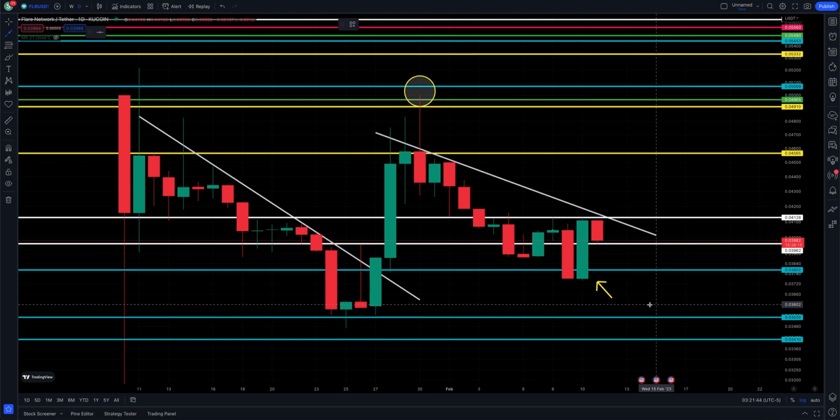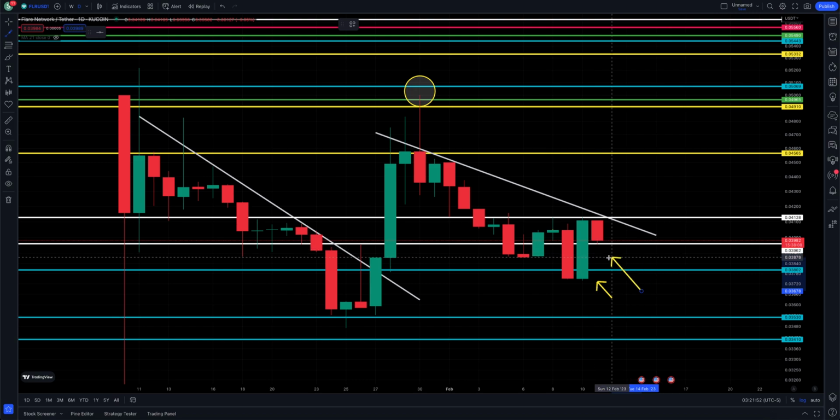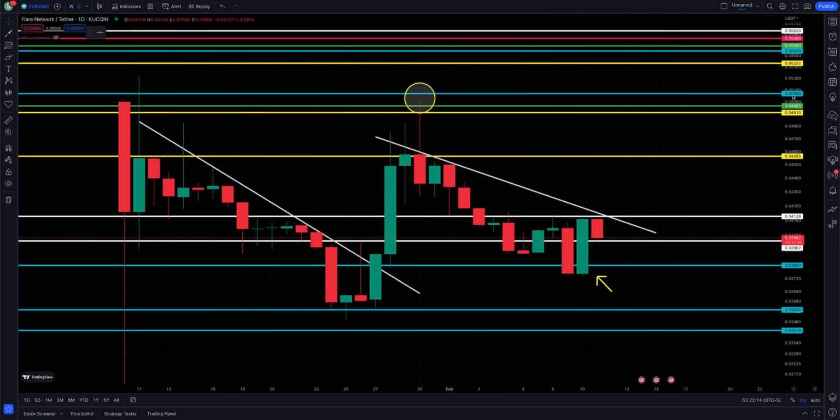Number three, we broke back above our support level at 3962, this white line on the chart. That's 0.03962. And number four, guys, we actually put in a higher high, although it was just barely. So we were looking for a break above the high on the 8th, and that high was, let's see if I can adjust the chart here to be easier for me to see. So the high on the 8th was 4130. The high on the 9th was 4131. So just squeaking by, we actually put in a new high, a higher high. We put in a lower low and a higher high.